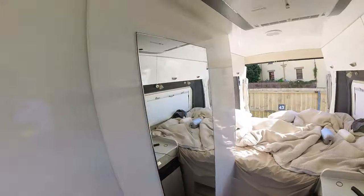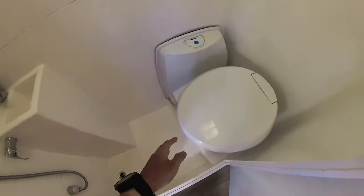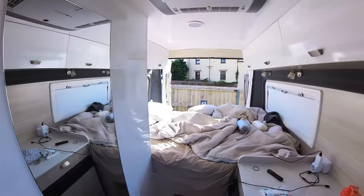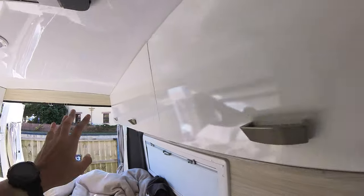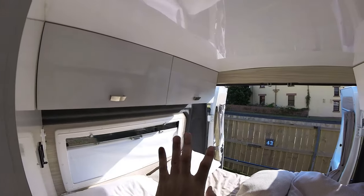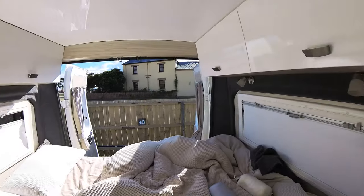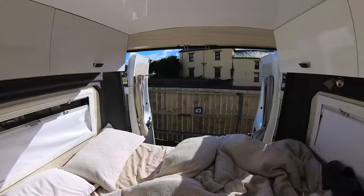Then here is a full-size mirror. Okay, inside is the access to the bathroom, which you have your shower, small little basin, and this is your toilet bowl. Right, you can see all the top cabinets here. There's 6 of these cabinets, a lot of storage space, definitely enough for you to keep all your stuff. Then this is the bed. Surprisingly, it's quite comfortable. Very nice.